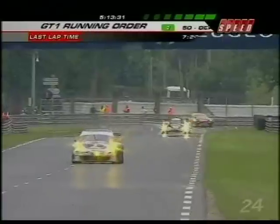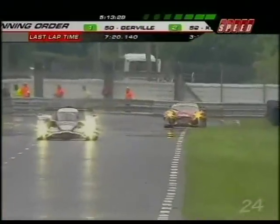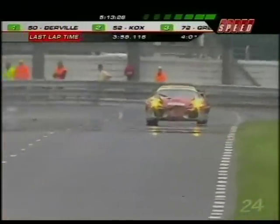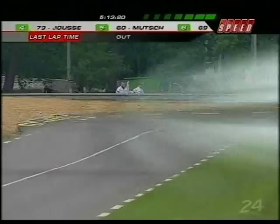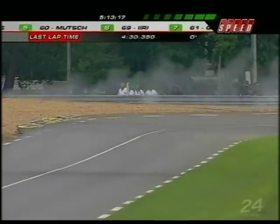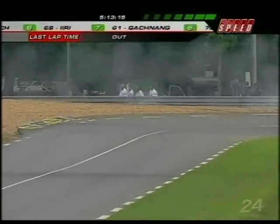Ferrari forward. The front of the Ferrari 430s are quite vulnerable, quite susceptible to damage. However, considering the speed that he was traveling at, he has got away pretty well. He'll bring that car to pit road for evaluation. Wow, look at that. However, this is the second place car in GT2.